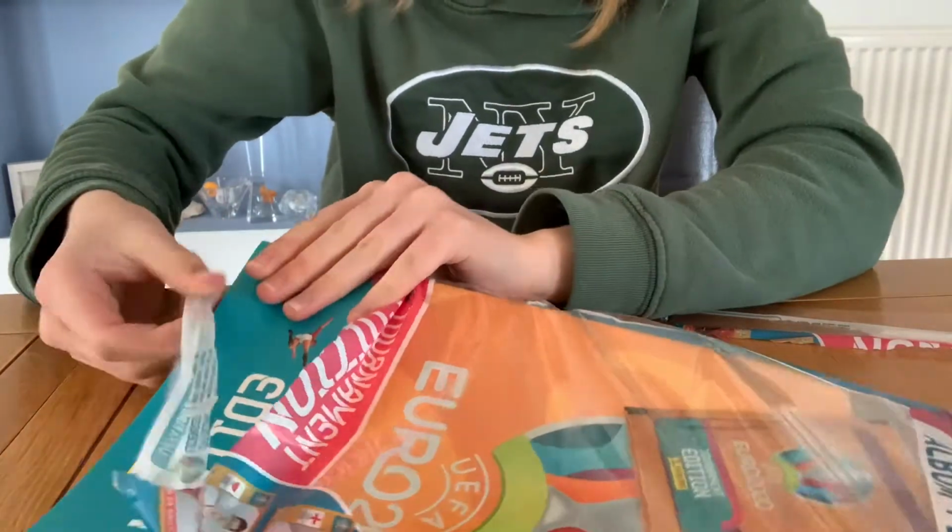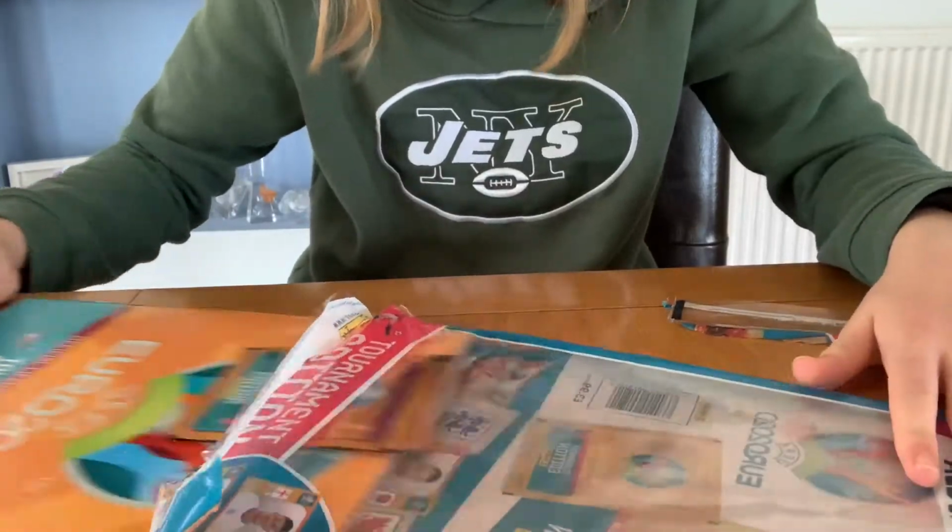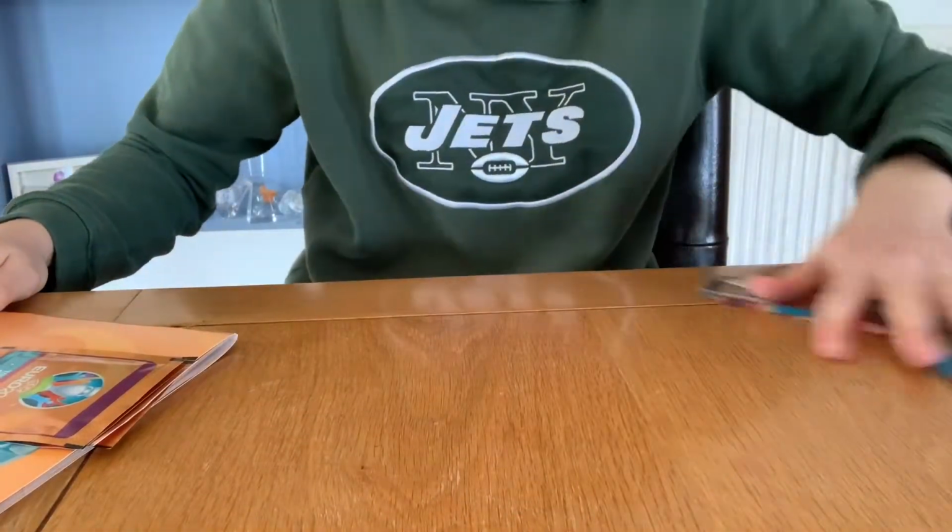How have I done this? Why is this so weird? Sorry, someone just looked at me. Why have I got blue paint on my fingers? Anyway. Okay, right, that is it.